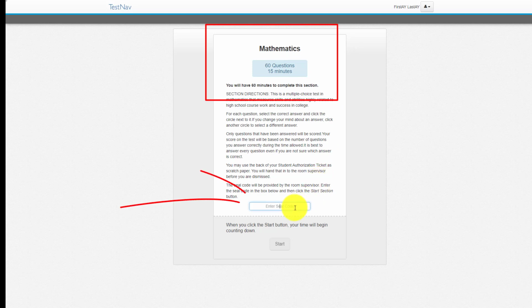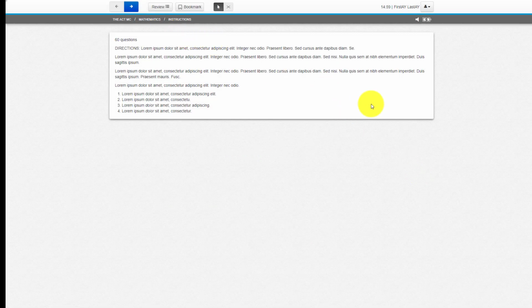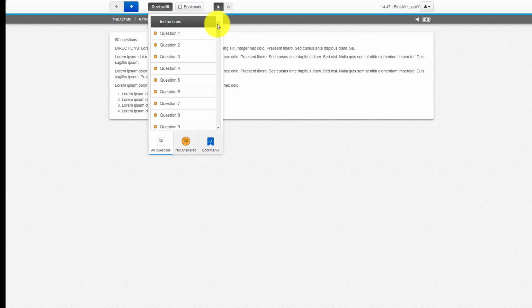And so you just enter the seal code, and you go from there. The seal code for this particular test is 2491. The student enters that, and they continue on as they were previously. The timer starts once they enter the seal code. That's when the timer starts. Remember, if a student comes in late during a test, you have to keep track of that time. The student does not make up that time.